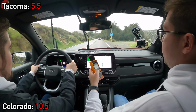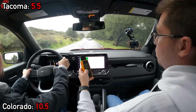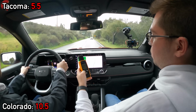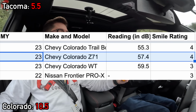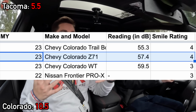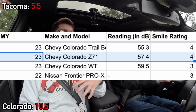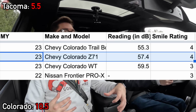Let's get a sound level reading. .4 was our official Car Confections sound level reading. This is something that we like to do in every car that we review so we can compare just the noise level entering into the cabin to some of its rivals, and that is a very good reading for a mid-sized truck. And while we're up to speed here, I will get a sound level reading.